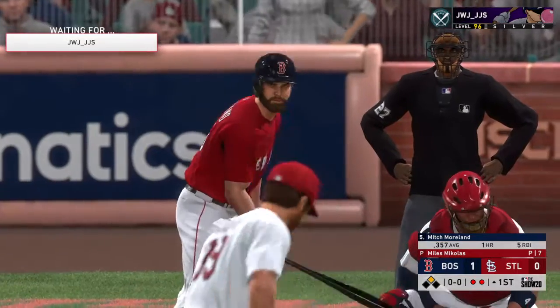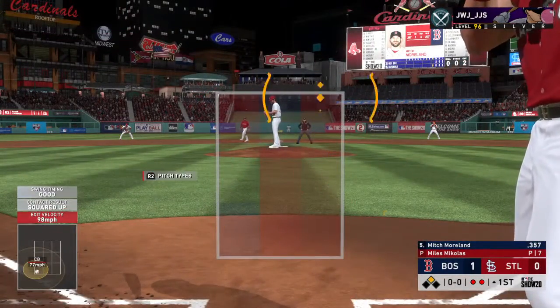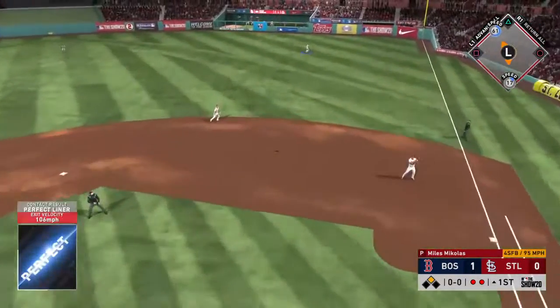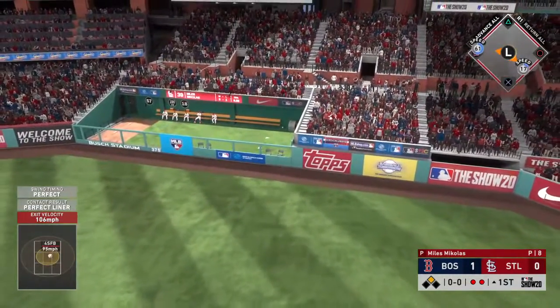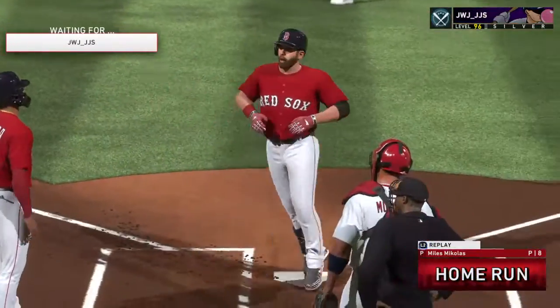Into the box now, Mitch Moreland. And the Red Sox with an opportunity for more damage here in the first. He's set and the pitch. A swing by Moreland and a ball soaring to right field. Lazaro looks up and this ball is gone. No chance to make a play on that one.